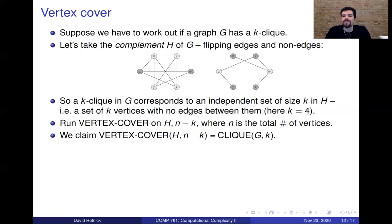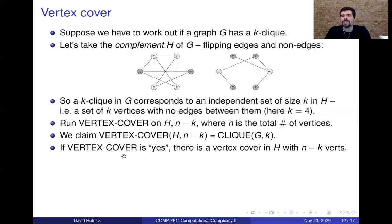Let's see why that's the case. If this thing is yes, we need to show that this is yes. So if vertex cover is yes, that's a vertex cover in H with n minus k vertices. For example, this and this form a vertex cover of H. This is our graph H. This is our graph G. This is a vertex cover of H because all the edges are connected to one of these two, possibly both.